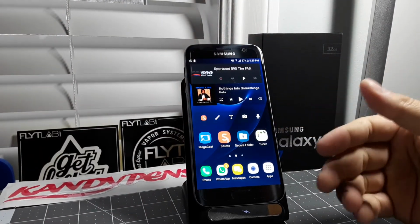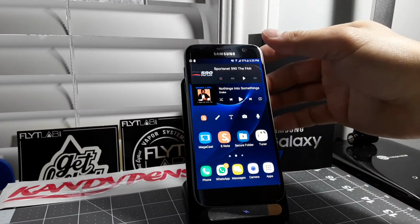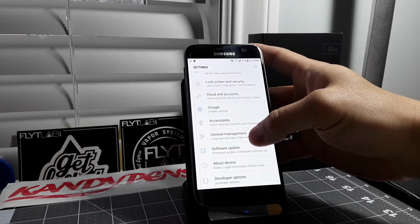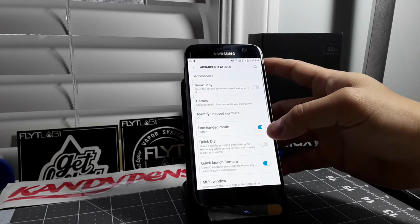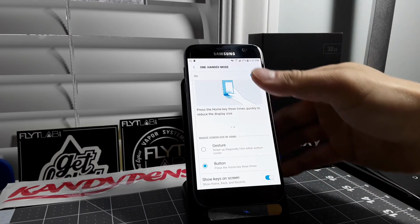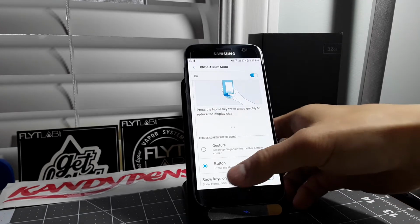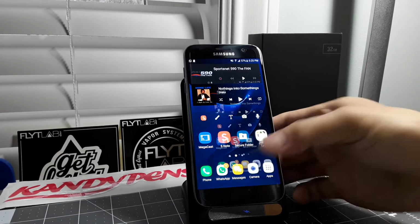Number two, I love the new one-handed operation. I've already enabled it. All you have to do is go to the settings, and then you get to advanced features. Where does it go? Oh, advanced features, one-handed mode, and you enable it, and you can either do a gesture swipe to enable it or press the button 3 times. And there's another option to then show other things. So I'll show you, 1, 2, 3, boom.